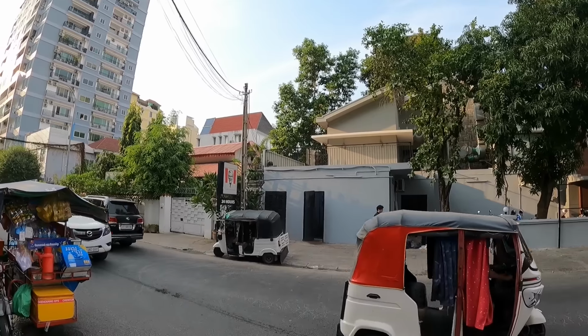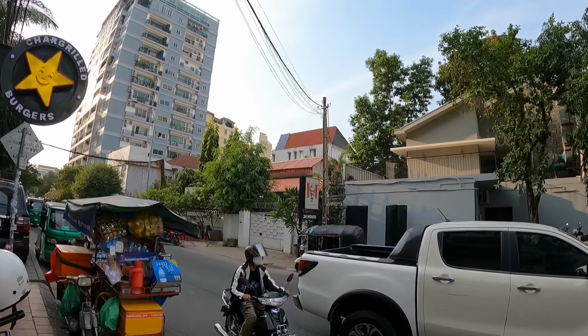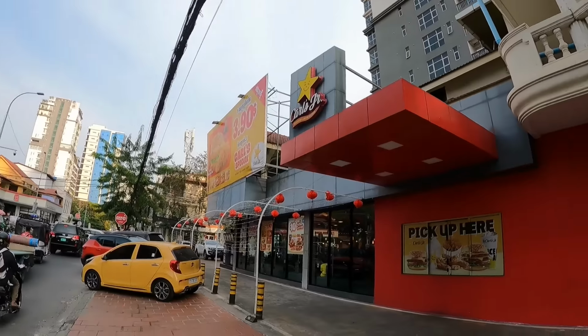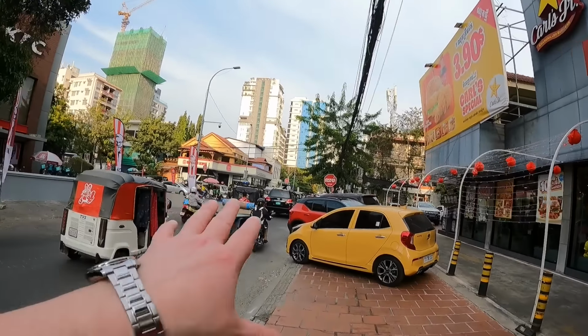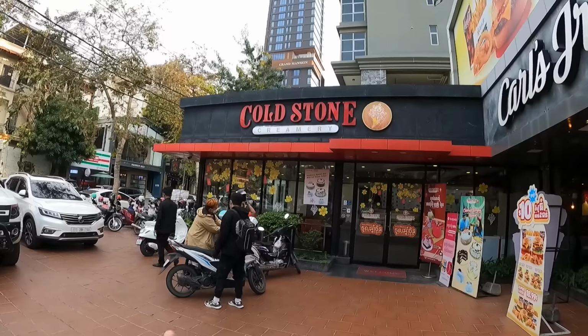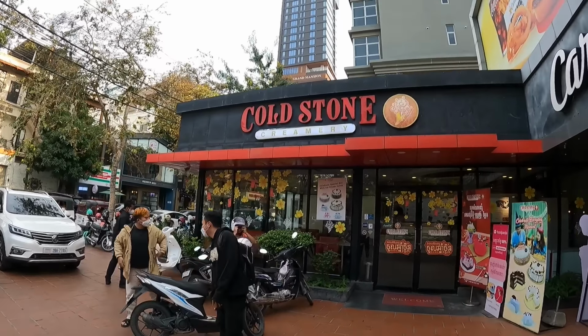Over here on this little intersection, we've got the Western Junk Food Connection. We got KFC over there, right behind me, Carl's Jr. Across the street, Burger King. And after you finish with all that, you can swing over to Cold Stone for some fresh ice cream.